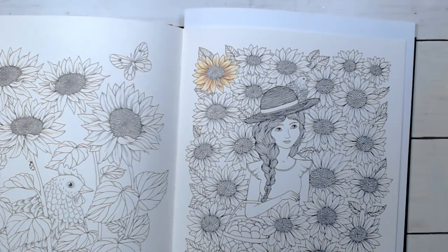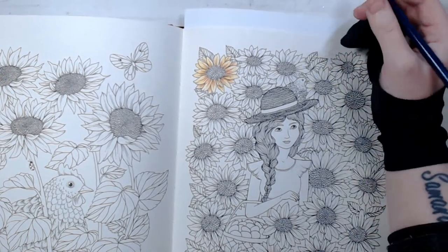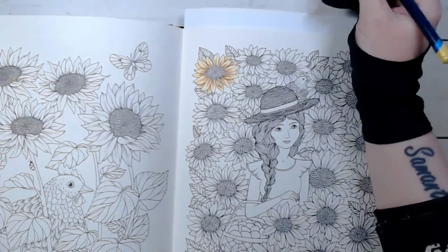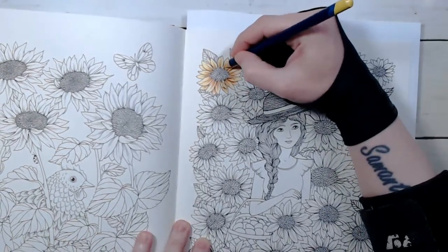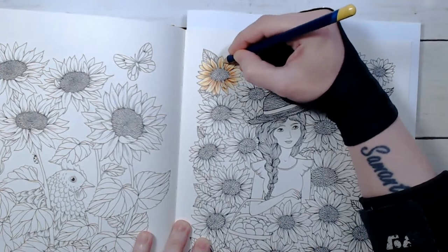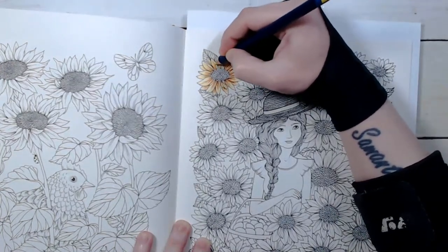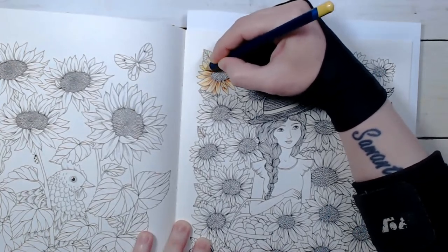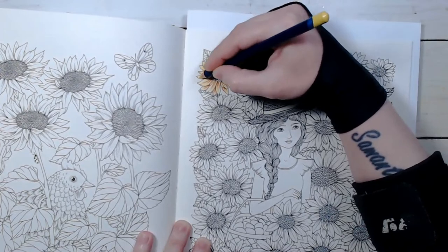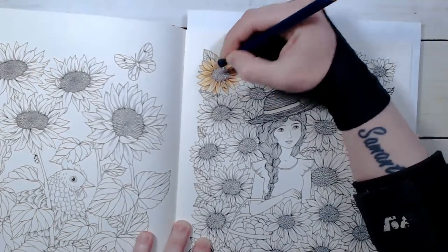Let's see. So we're going to go ahead and add the first color again. Yes, acrylic gouache does not re-wet, and regular does. The acrylic gouache is more on the acrylic side. I'm going to add more of this just to kind of brighten it up. I want it to be a bright, fun, happy page because it's sunflowers, and sunflowers are supposed to be happy.